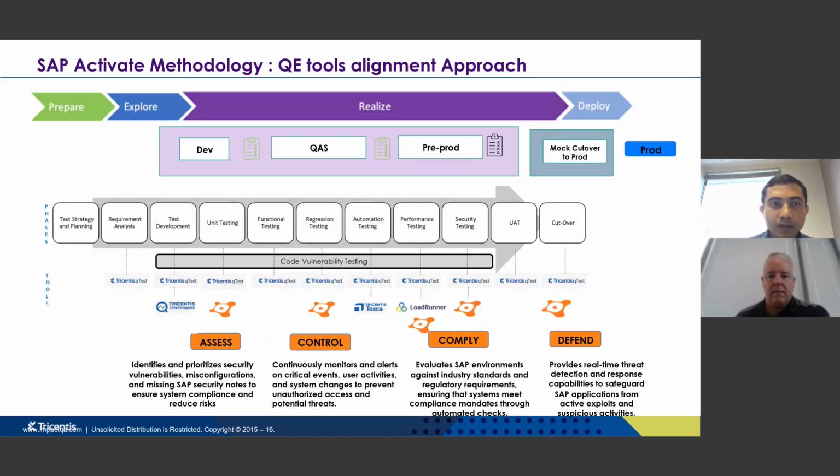Okay. And this is the SAP Activate methodology. Most of you are aware of it. This slide covers how the quality engineering tools align with the SAP Activate methodology. Right from the beginning, from the prepare stage, we start using the test management tools, where qTest is the leading tool in the market, and we use it in most of our projects. It plays a major role in ensuring that our requirements are properly captured, and we can design high level test scenarios which are meant for SITs and UAT down the line.